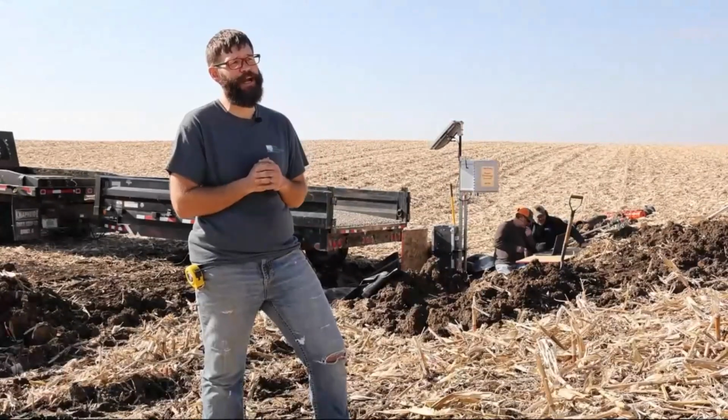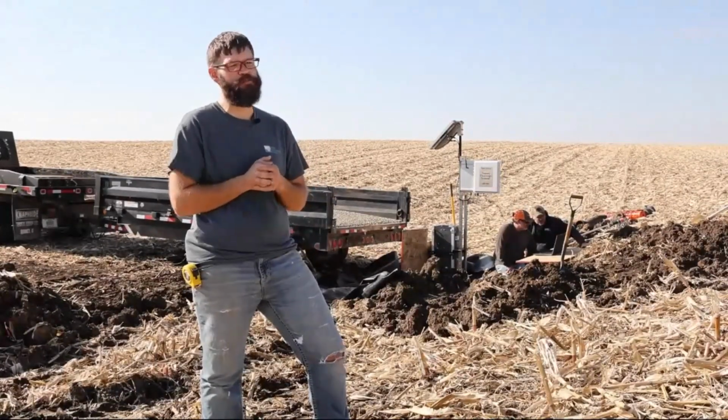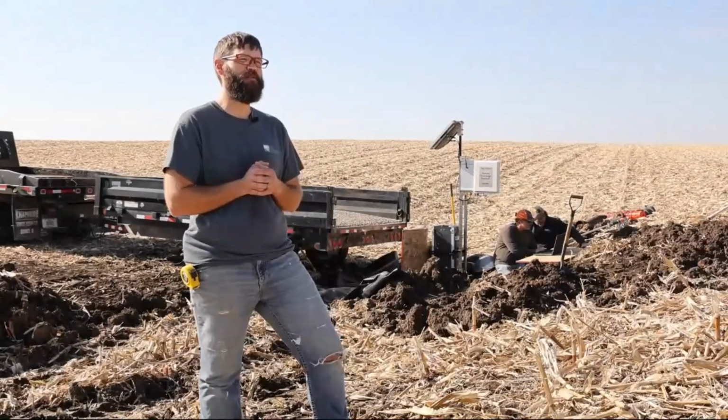So I think there's 5 of these that I know of in the state, and then after this 2-year project, we should be able to get this listed in the nutrient reduction strategy, and hopefully we'll see a lot more of them going in.